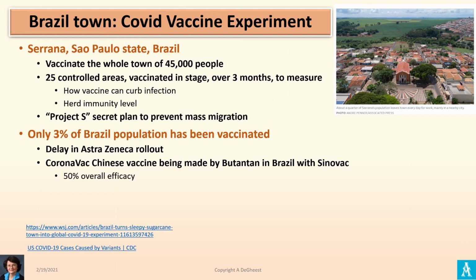Right now, Brazil, as you know, had a huge problem there. They had a very high infection rate, and only 3% of Brazil has been vaccinated. They're having problems because they made a contract with AstraZeneca, and AstraZeneca has a slowdown in their rollout. They're having problems in their manufacturing there. So they turned around and made a deal with CoronaVac, which is a Chinese vaccine, and they're going to produce it in Brazil, in their own plant there. The problem is that vaccine has a 50% efficacy rate, so it's a lower efficacy rate.